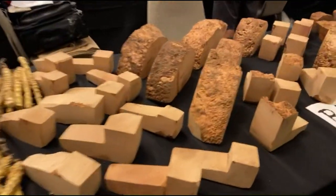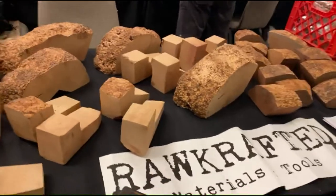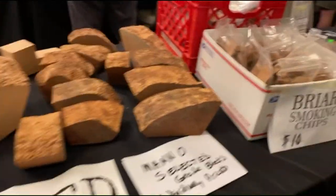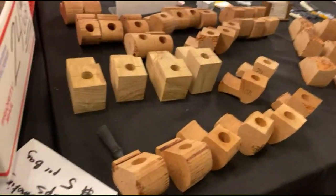All right, look at this big piece of briar. Wow. That's huge. Look at that piece. You can make quite a few out of that. Yeah. These are chips. Yeah, and this one's almost, look at that, almost done.